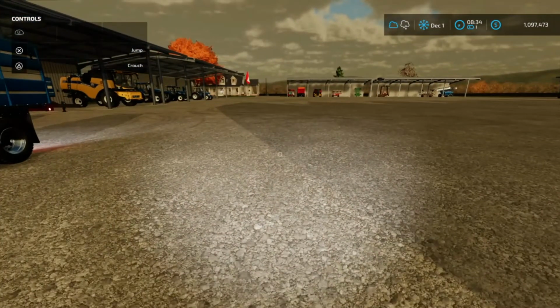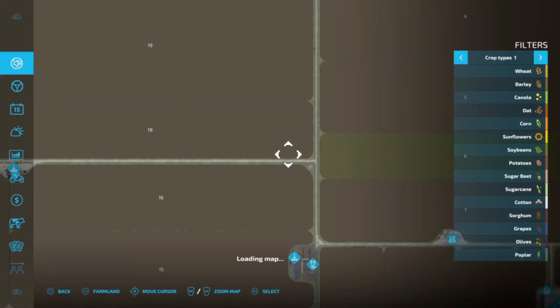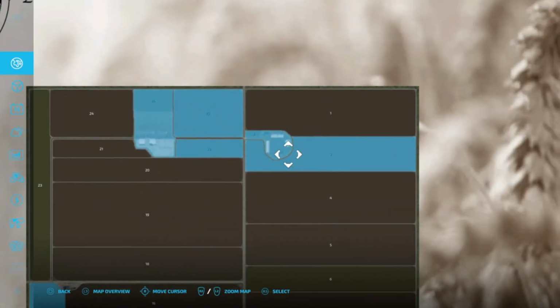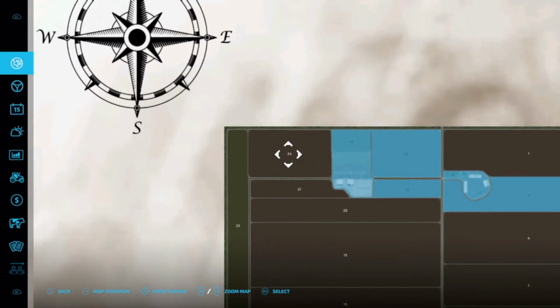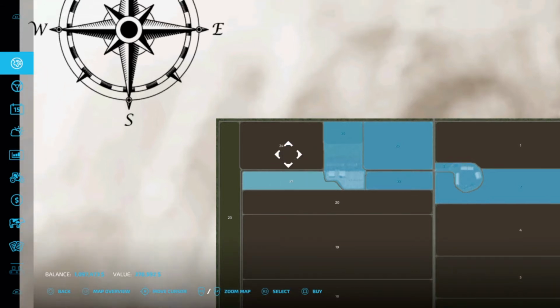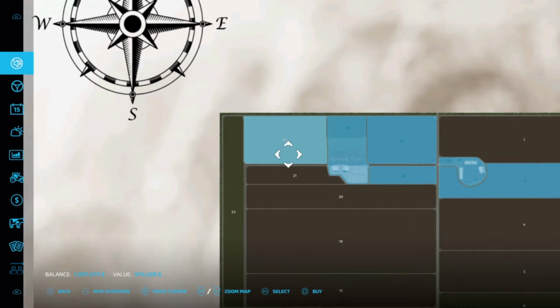Now, as far as land goes, I know I'm going to need a lot more than 1 million in order to buy any kind of substantial land. So let me show you what I mean. We can see we've got 17, we've got 22, 25, 26, and 1. So I guess 24 would be an excellent field to buy, as well as 21. Now, if we do 21, it is valued at 278,000. But if we do 24, that's at 674,000. So that is quite substantial.